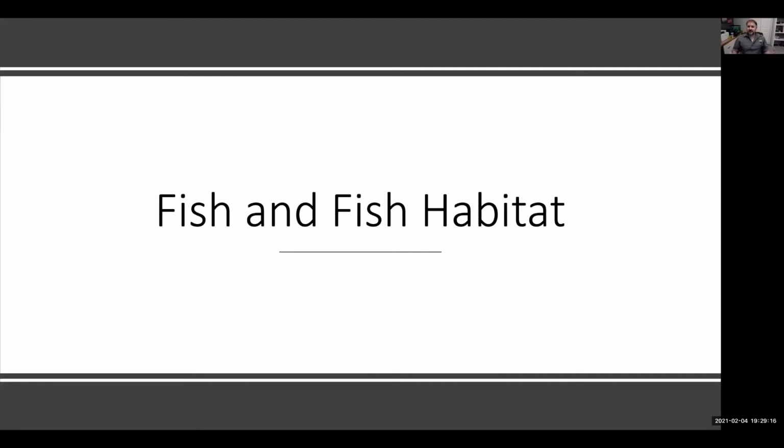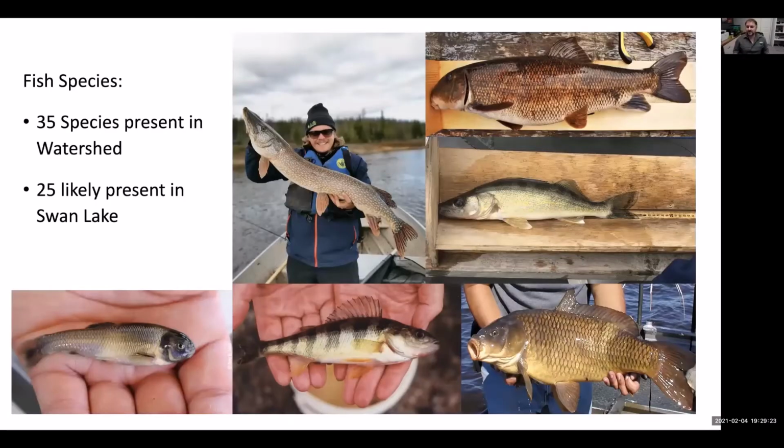So getting into the fish and fish habitat. Although I'm a fisheries biologist and we do lots of fisheries assessments, community composition, and population assessments, where we could figure out how many carp are in a system or what type of fish are there, we actually didn't do that. That wasn't part of this study. What we did is we went through the literature, worked with the provincial government, and figured out what species have range distributions that could be in these water bodies. And we also talked to a number of locals.